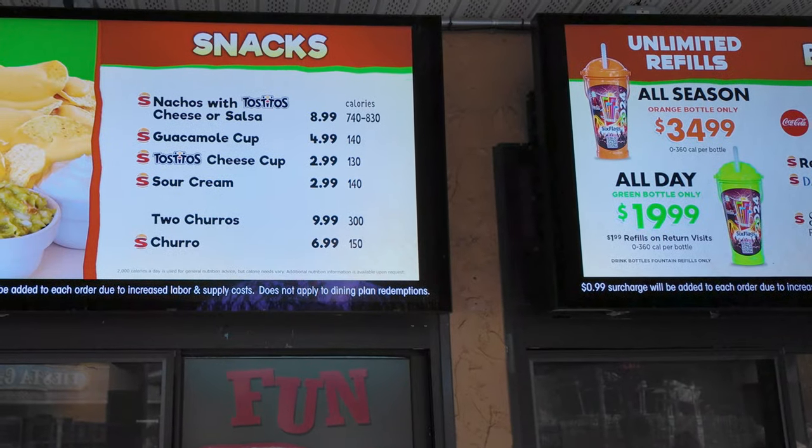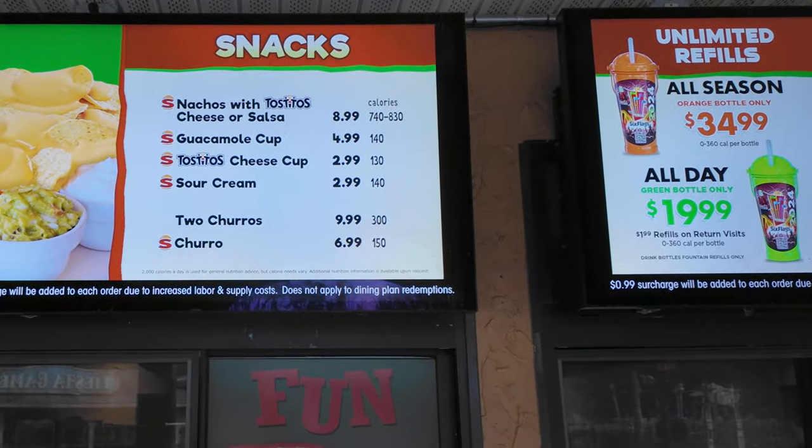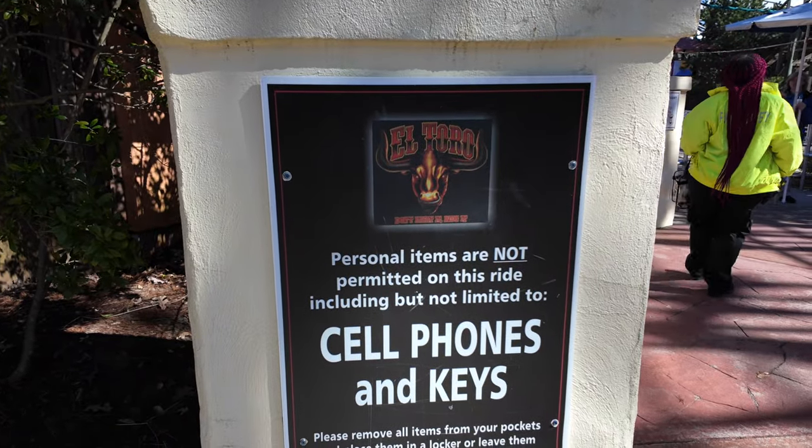And once you're in the park, some of the rides don't allow you to take anything when you're waiting in line.